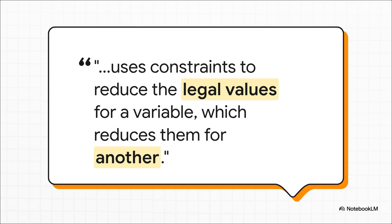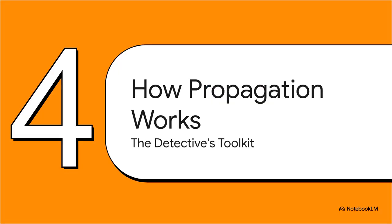It says it uses the constraints to reduce the number of legal values for a variable, which in turn can reduce the legal values for another variable. You see, it's like a logical domino effect that simplifies the whole puzzle as it goes. Okay, so how does this detective actually work its magic?